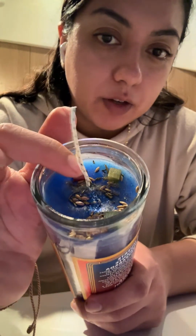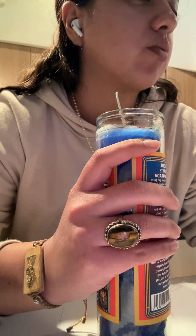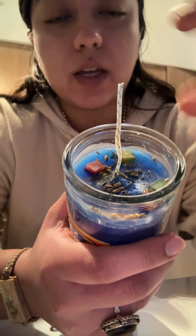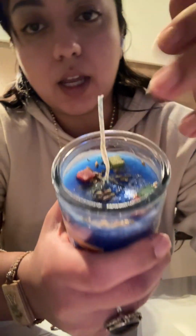So here we go. We have little other bits and pieces of wax. It looks like it's brown or red and then green. Let's just say it's red and green. No, I think it's brown and green. And there's little seeds in here, and then there's some glitter. So it helps with attraction. And this is a student candle. So I will be lighting these as well.